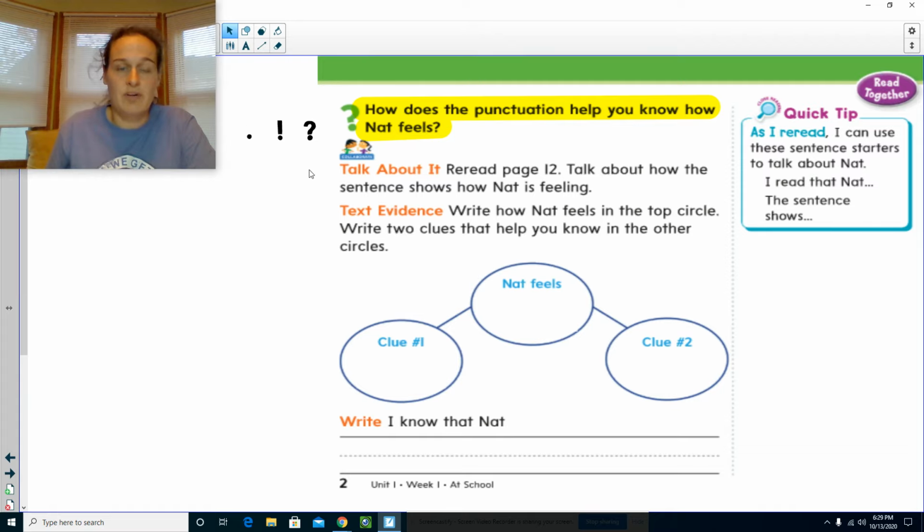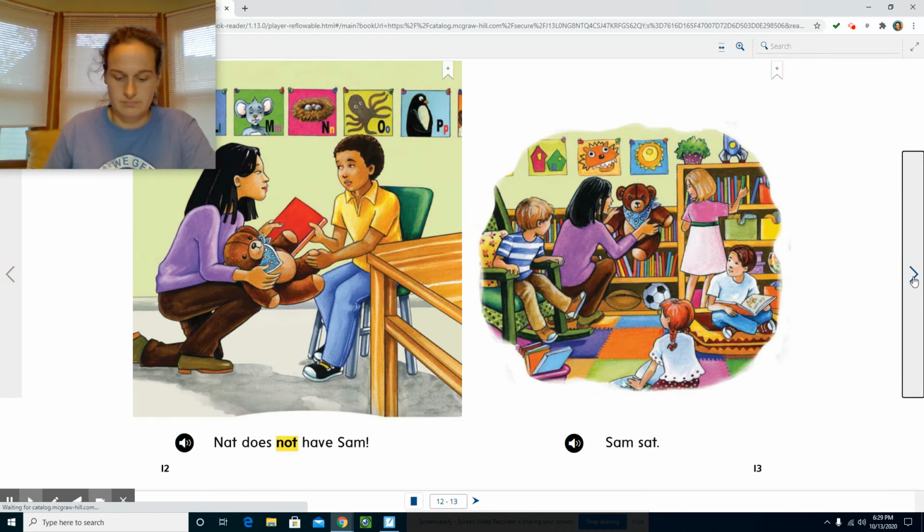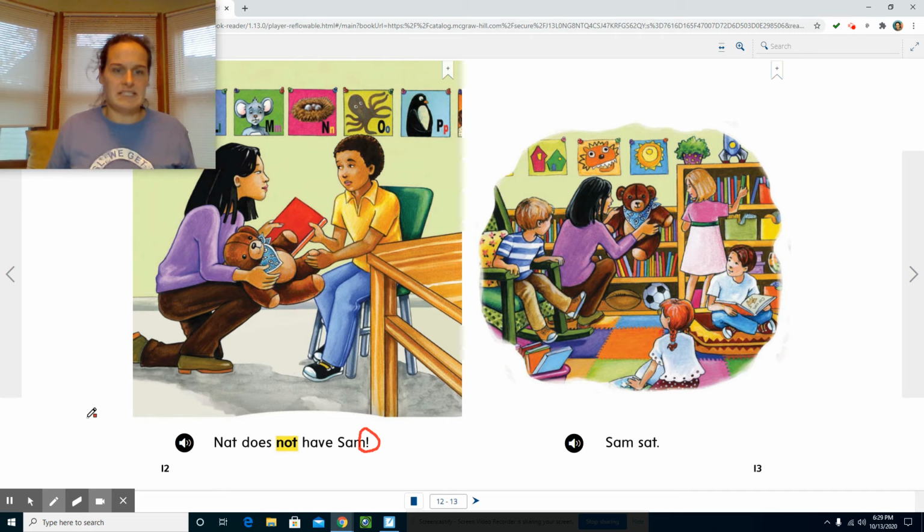So again, we're going to know how this punctuation might help us know how Nat feels. So let's go back into that story again, and we're going to look at the punctuation. So here we can see it says Nat does not have Sam. Look right here. There is an exclamation point. And we have talked about how exclamation points either show that you're angry or excited. Now, how do you think Nat's going to feel if he doesn't have Sam? Is he excited that he doesn't have Sam? No, he's probably angry or sad.